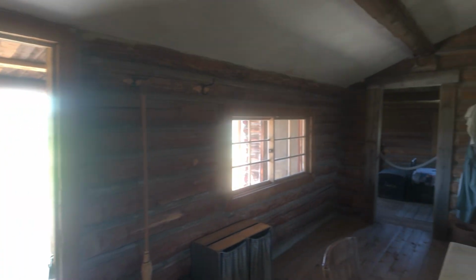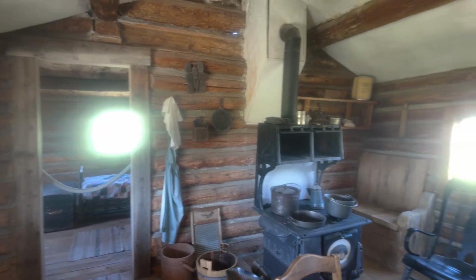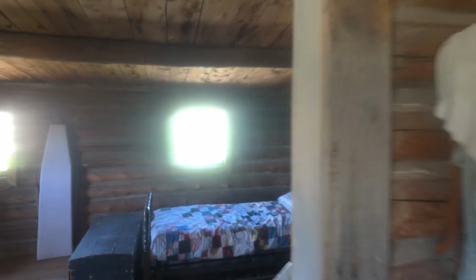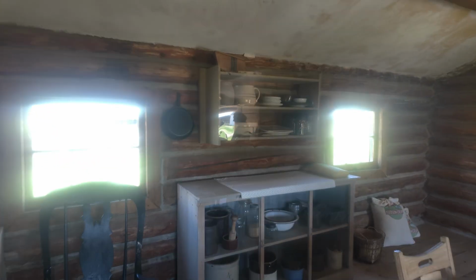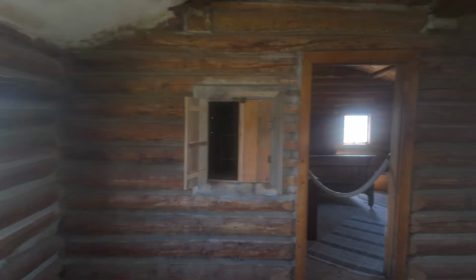A homestead cabin. Got the stove right here in the central area for heat. Bedrooms on the end. Prison-made broom hanging from the wall.